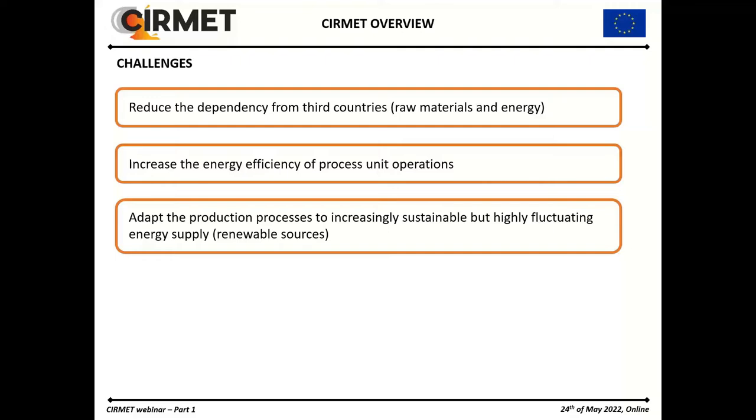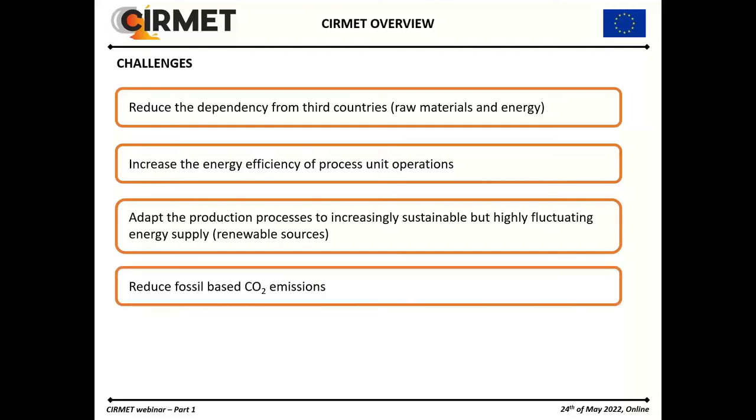The third challenge is the adaptation of the production processes to the increasingly sustainable but highly fluctuating energy supply. This is related to the increasing share of renewable energies in the energy mix, which means that we can have a fluctuating availability of energy in the future, which means that we need to adapt the consumption or the model of consumption of energy of these industries to this new scenario that is coming.